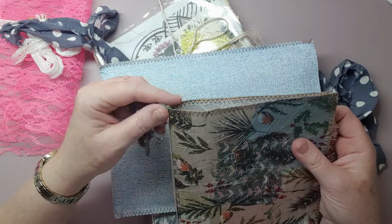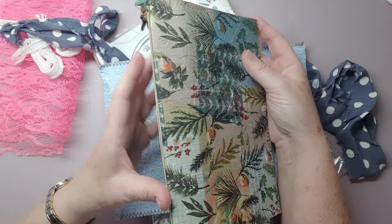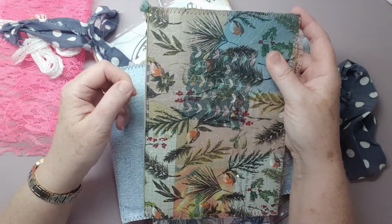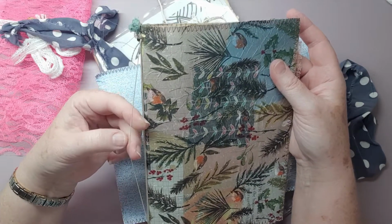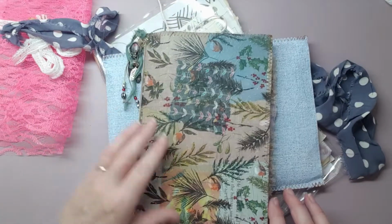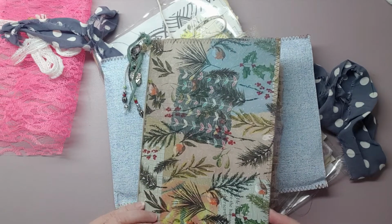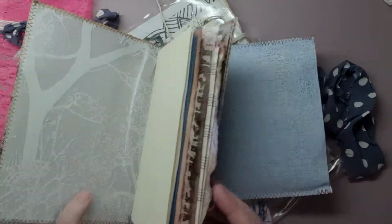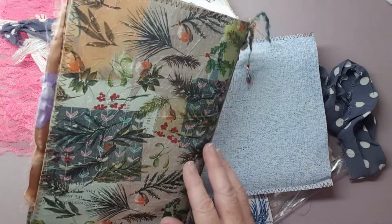And she has a little hole in there, and this is elasticated. I haven't made one of these yet. I would like to make one. I must find some elastic like this. This is quite thick elastic. And she's sewn all around it, which reminded me that I haven't had my sewing machine out for a while. And there's beautiful paper on here with little robins on. And I absolutely love robins. So it's the same front and back, but it's beautiful.